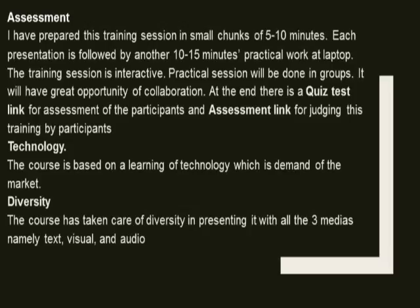Technology. This course is based on learning of technology, that is 3D modeling, which is in great demand in today's market. Diversity. The course has taken care of diversity in presenting it with all three medias, namely text, visual, and audio.